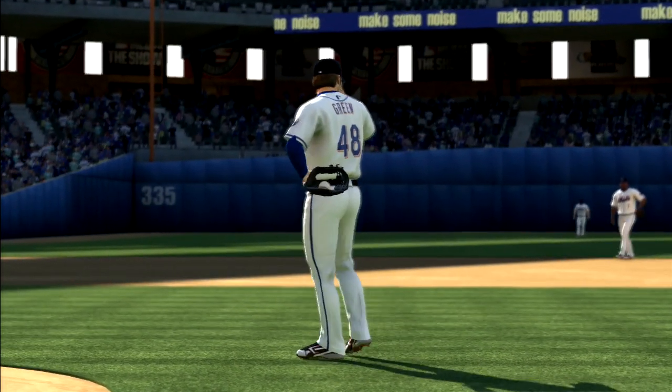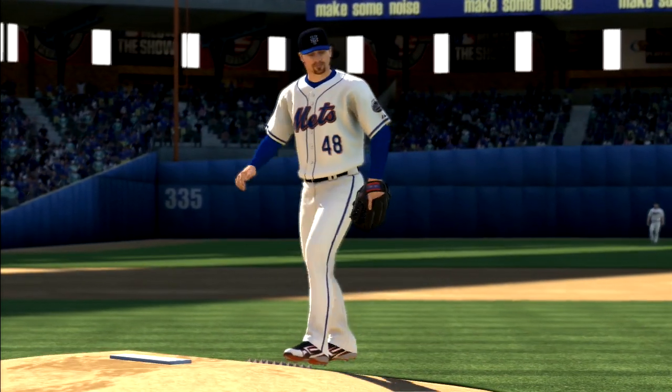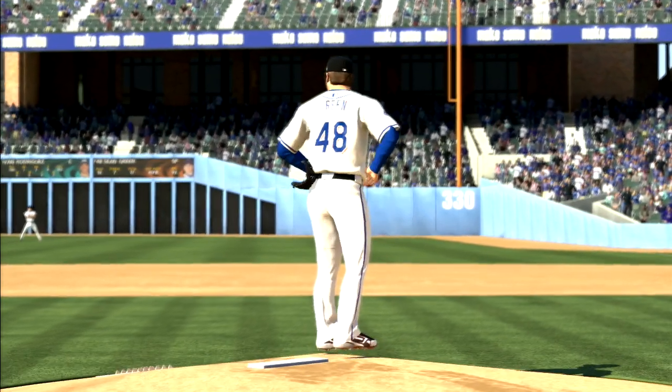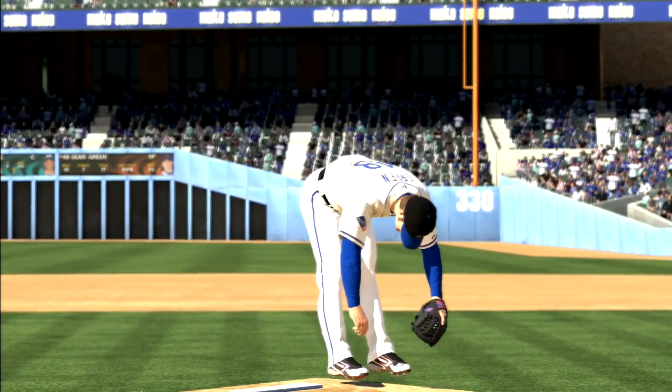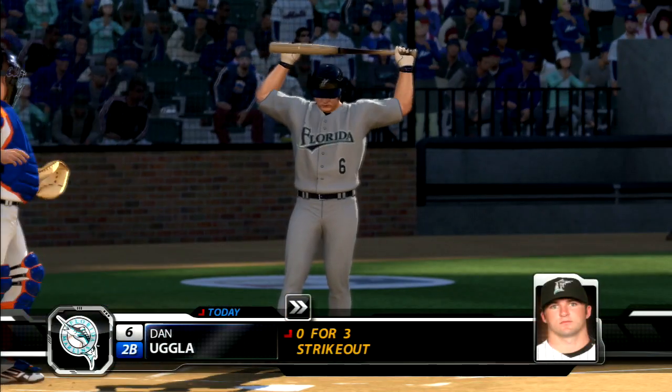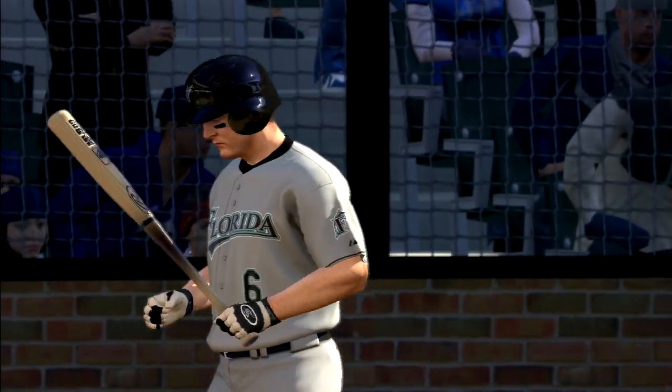Well, you can tell he's just not loose out there yet. Just not in the groove. Sometimes that'll happen. Everything feels great in the pen, then when you come out to the mound, you can't find a handle on anything. Dan Uggla will try again. 0 for 3 thus far. Uggla.